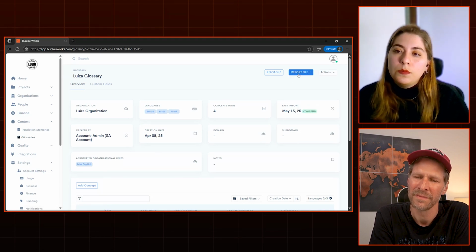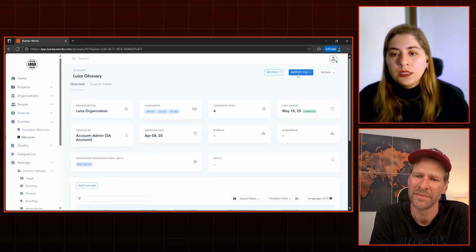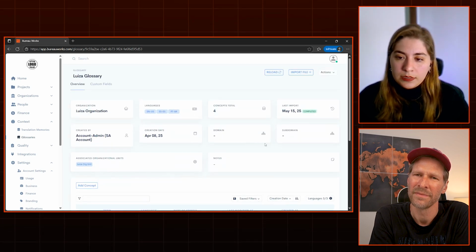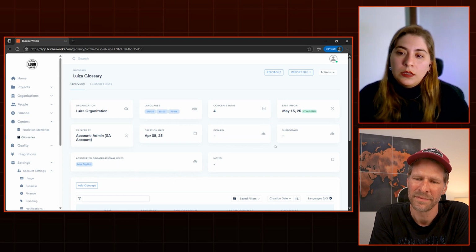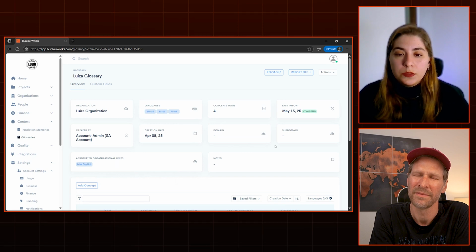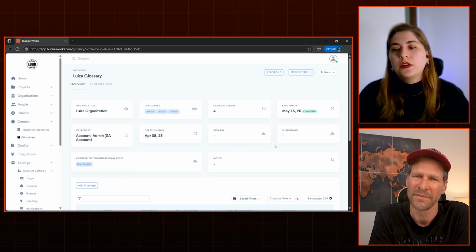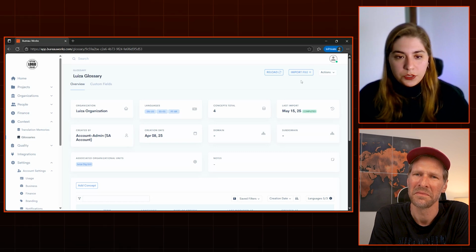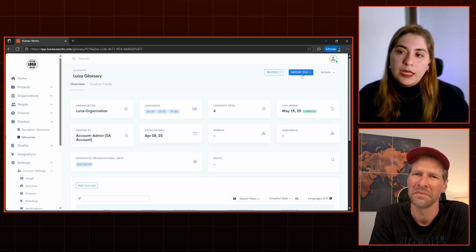But I can also import them directly in the glossary, where they will appear already as published here in my list. And this feature supports the import of terms in bulk. So I can have an extensive Excel file with lots of terms. And with a simple click, I can import them all directly in BureauWorks.